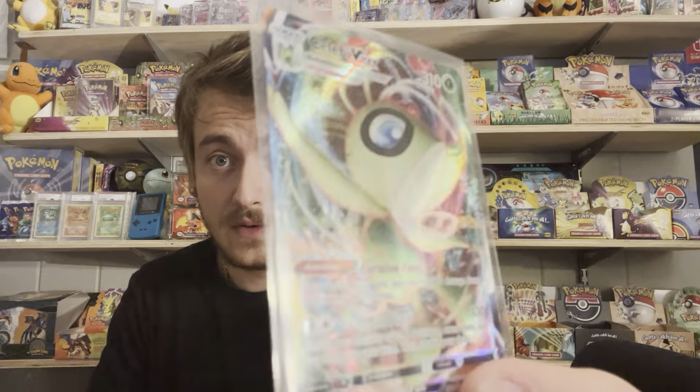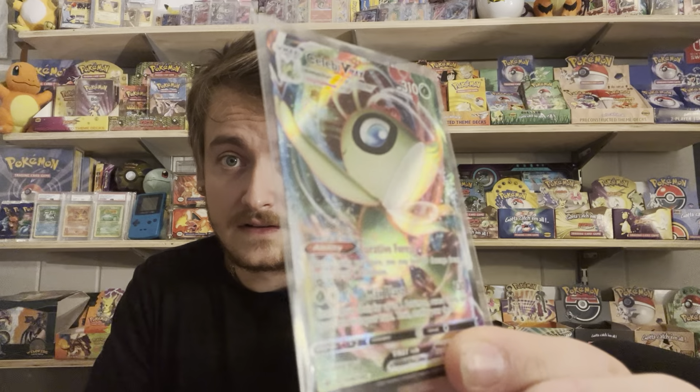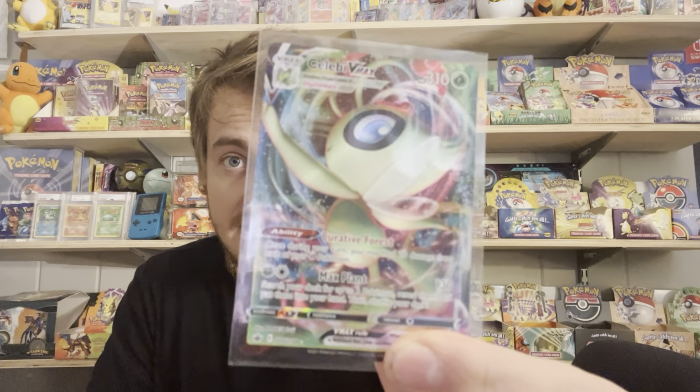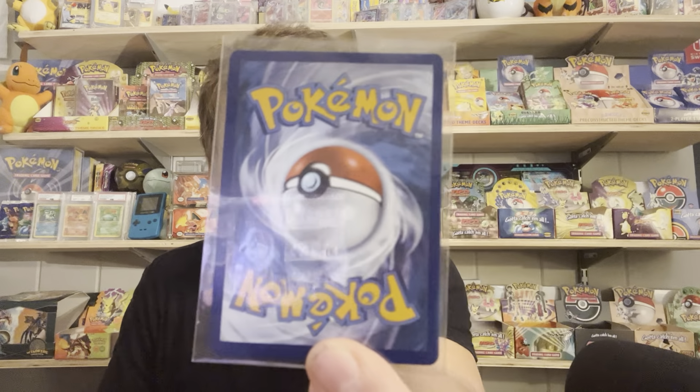This one is perfectly centered. This one is really well centered. Could easily get a 10. Really like this Celebi. I like how his eyeball shines blue there. That's really cool. Yeah, beautiful card. Show you guys the back for the centering. Centering looks phenomenal on this card. No edge wear. Phenomenal.